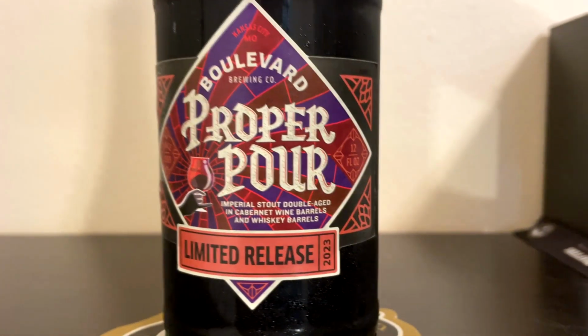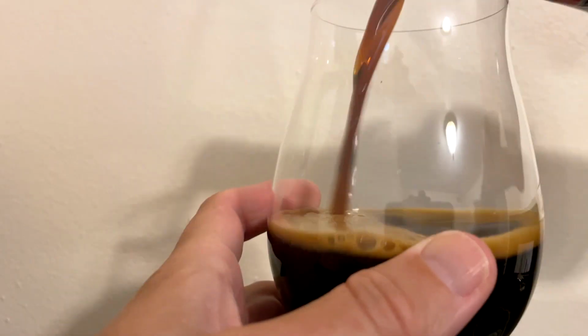From Boulevard, Proper Pour, Imperial Stout, double aged in Cabernet wine barrels and whiskey barrels. 12.6 ABV, dark brown for an Imperial Stout. Wow, I'm getting a lot of things coming at me at once. I think the first thing that hit me was that wine barrel. Okay, so let's dive in here. Cheers. Yeah, wow, that's really good.